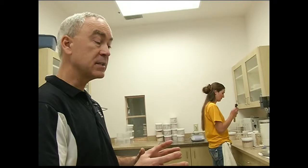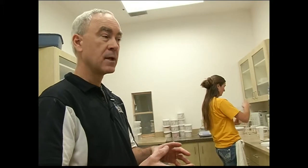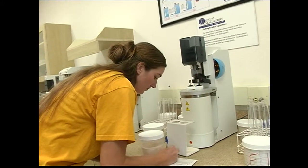Now, as a grain inspector, when you're on the inspection table, your job is to pick out that sprouted grain. But when you can actually see the sprout, the damage is already there and it's already severe. What this test is designed to do is pick up the damage early.